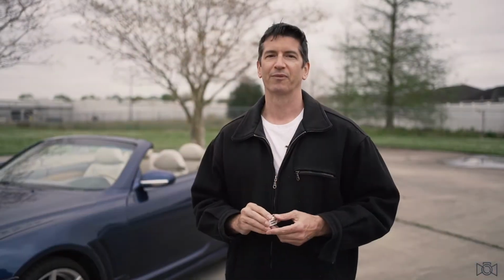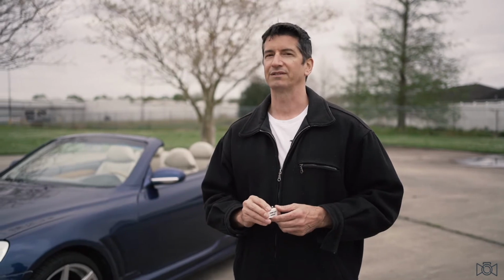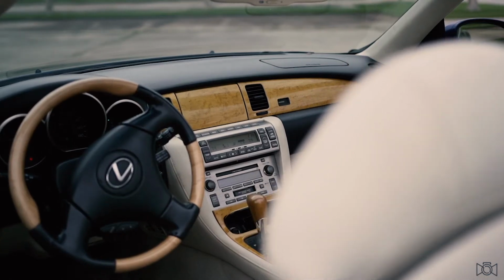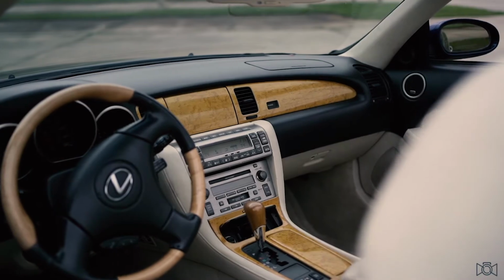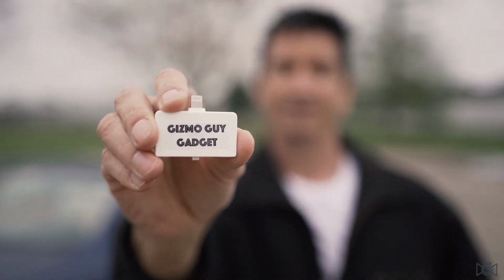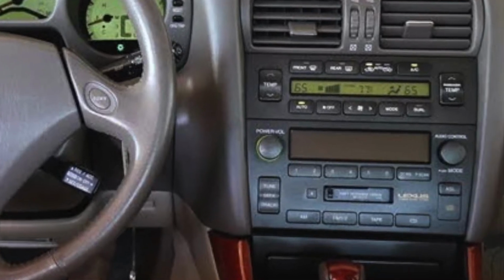My name is Patrick. What happens when you find a nice car on eBay, something that's within your cost range, but it's an older car, you love the way it looks, but you know you can't play your cell phone on it? Here's what you do. I found this product by Gizmo Guy, CD quality sound from your cell phone to your world-class audio system on the cool car you bought.